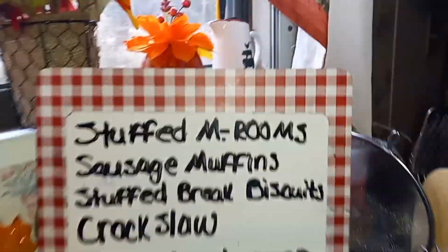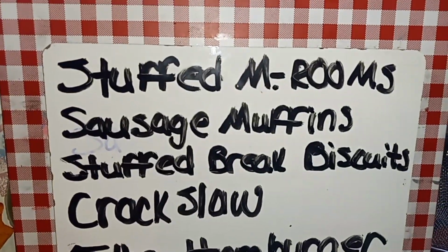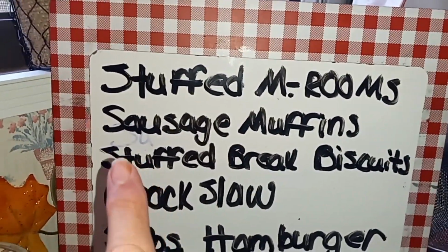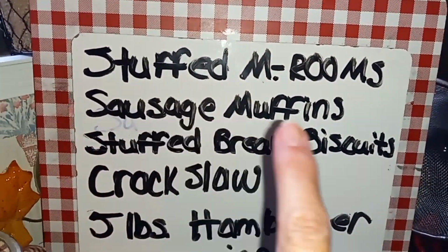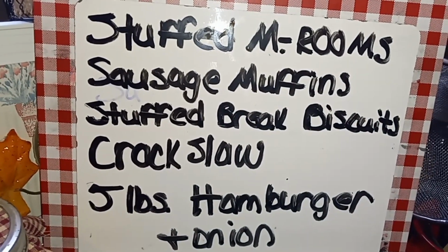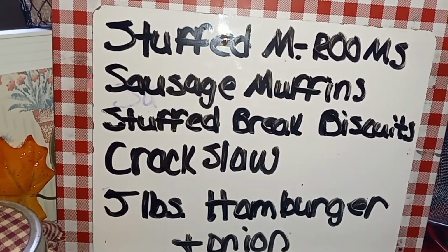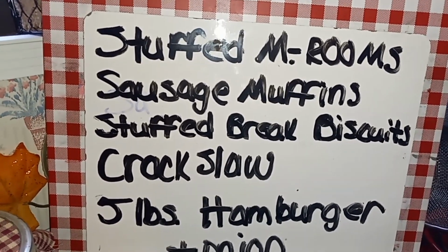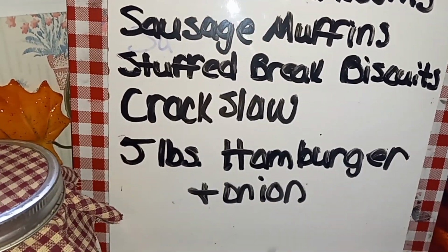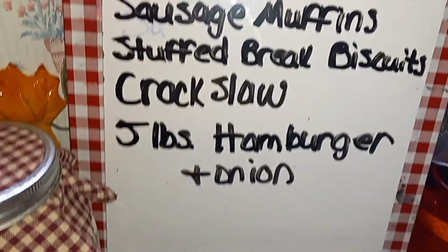With that. Now, what am I working on? What do I want to work on? Okay, I've got mushrooms in the refrigerator that need to be used up. I bought those the other day. I'm going to be making stuffed mushrooms. I want to do another recipe, sausage muffins for my husband, and stuffed breakfast biscuits with some canned biscuits that I got from Publix for $1, which is amazing. Cracked slaw, and of course the 5 pounds of hamburger and onion.